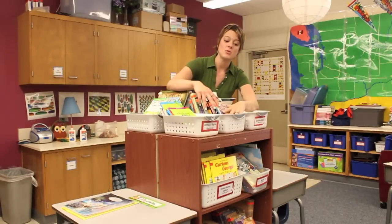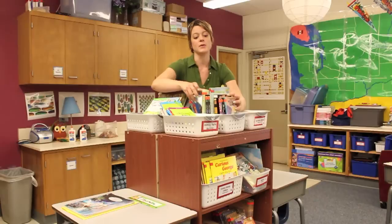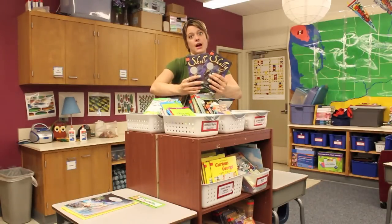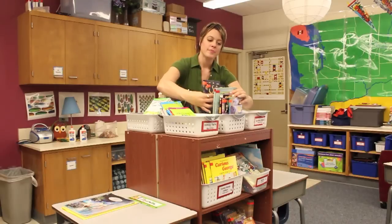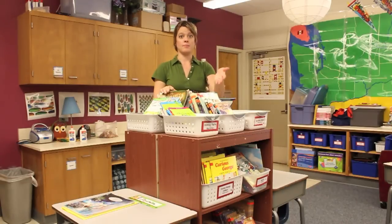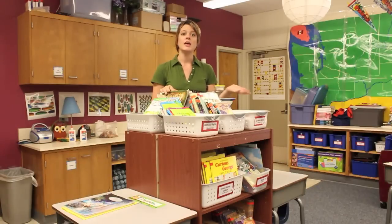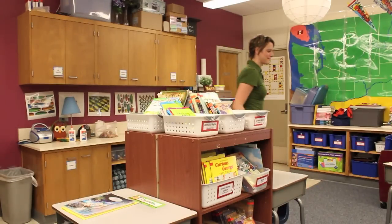And now I even had so many of those that I just recently added a book box in here that has books with multiple copies that friends can share. I just keep adding on book boxes from number 1 all the way up to, I'm in the 70s right now, and I'll tell you a little bit later what I do with my nonfiction boxes.